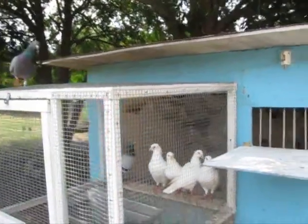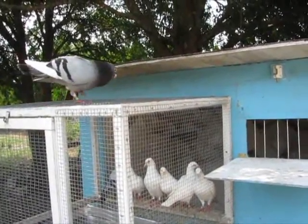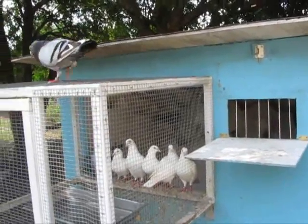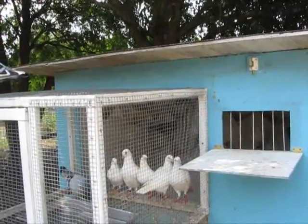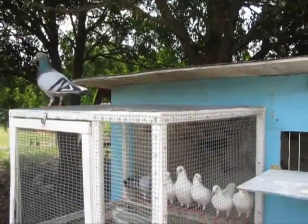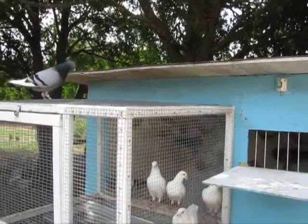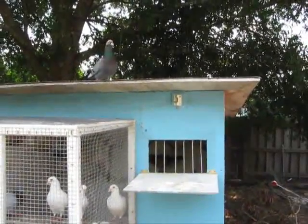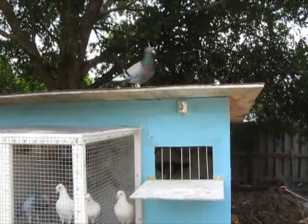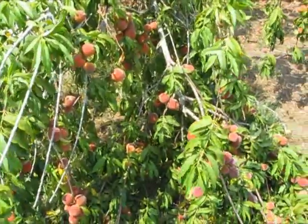This is White Wing. He's a homing pigeon and one of my naughty pigeons. He got out today and he's been loose and I just now opened the landing board. Let's see if he goes back in. He's being naughty pigeon. Naughty pigeon doesn't want to go in the loft. Come on, pigeon, go home. I just walked under the peach tree and almost got nailed by a peach. Alright.